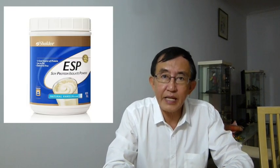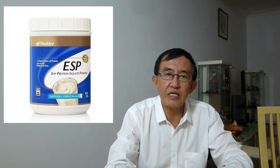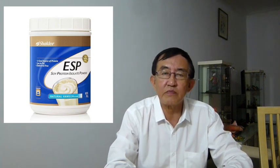So how to make it more complete? I believe I need to add protein. So you should take collagen together with our ESP protein. You take the protein because our body is made up of mostly protein, and that's why if you have sufficient protein, it helps to build up healthy cells, and you can look more radiant and more puffed out, lah.